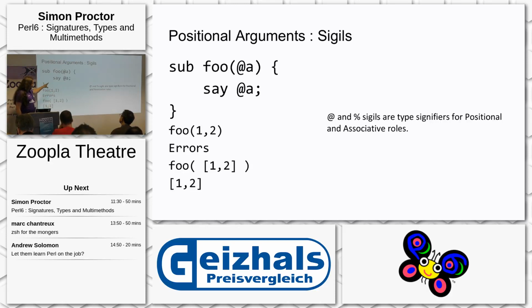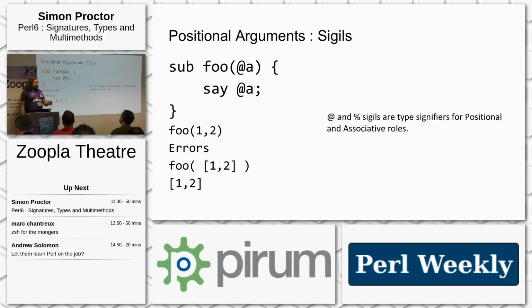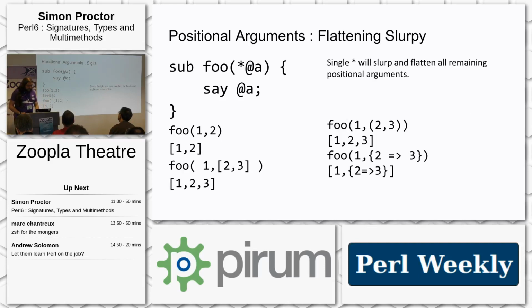Now, the important thing to note here is if I'm saying @A, then I'm expecting a list object. I'm not expecting 2 values in a list. So that's going to error because I'm passing in two positionals. To get it to actually accept that as values, I have to pass in an array. And again, there's more to this, because you've got flattening, slurpy.